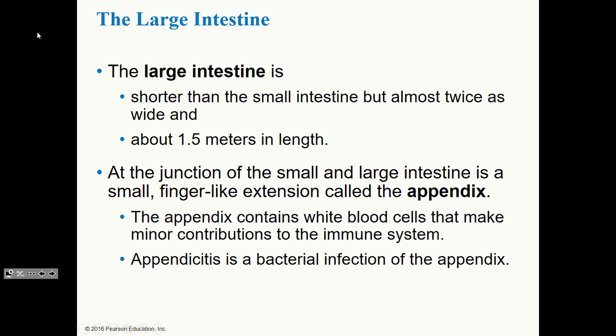Wow. That's crazy. And so when they say your appendix bursting, that means it's got so... Did your sister's actually burst? Yeah. So it gets so inflamed and full of infection that it will actually burst and put that material into your body, so it can cause a lot of problems.